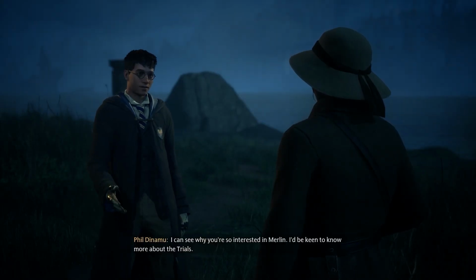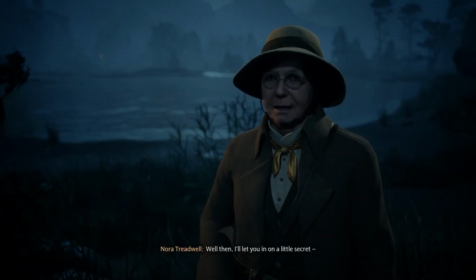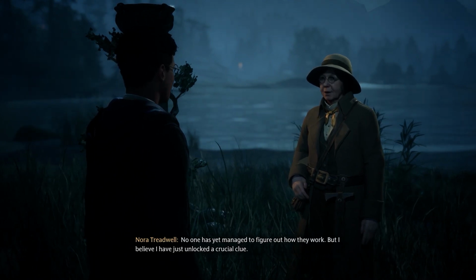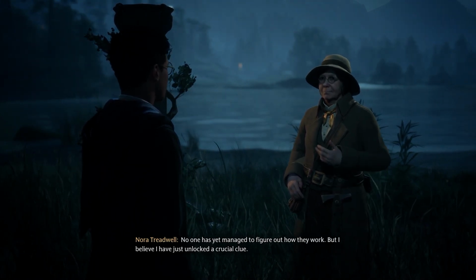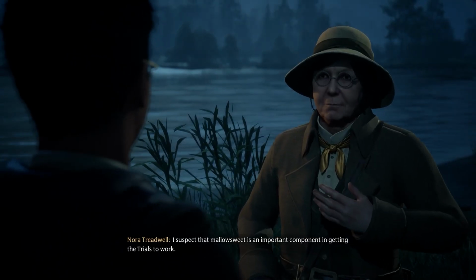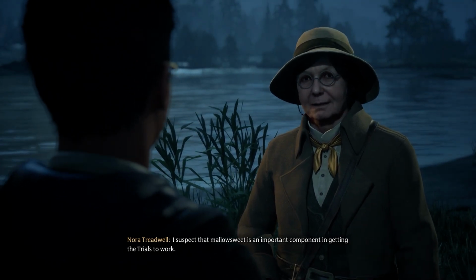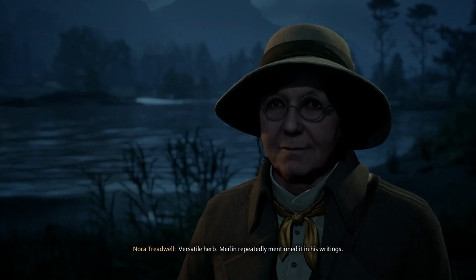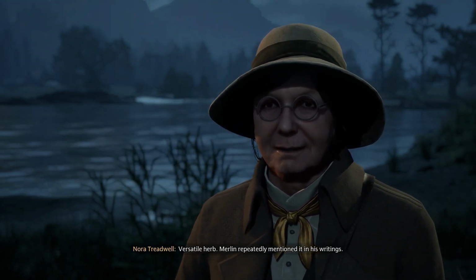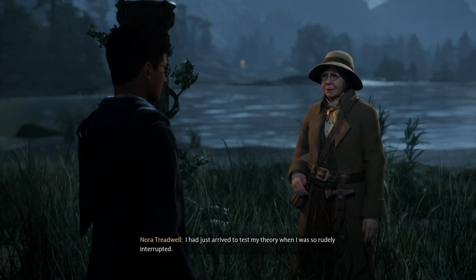I can see why you're so interested in Merlin. I'd be keen to know more about the trials. Well then, I'll let you in on a little secret. No one has yet managed to figure out how they work. But I believe I have just unlocked a crucial clue. I suspect that mallow sweet is an important component in getting the trials to work. Mallow sweet? Versatile herb. Merlin repeatedly mentioned it in his writings. I had just arrived to test my theory when I was so rudely interrupted.